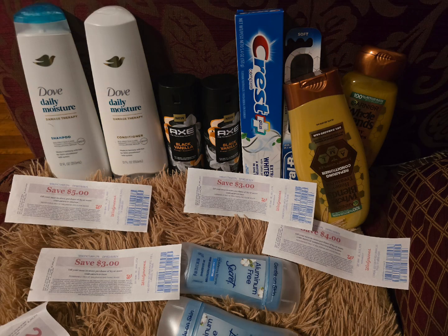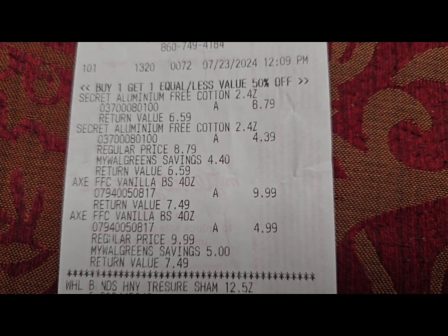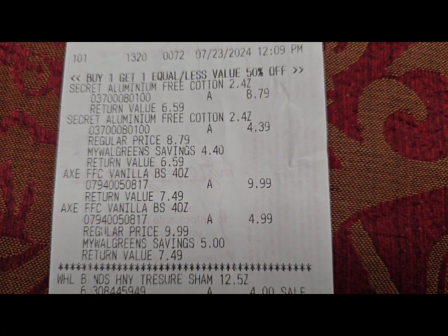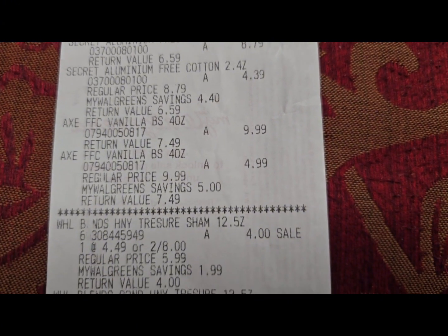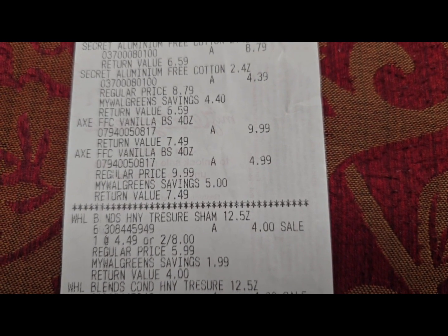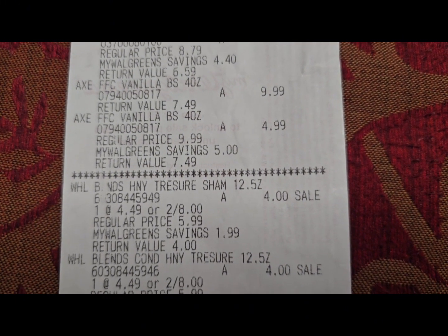So there we have it. So here we go, guys. I bought two Secret deodorants, and those were buy one, get one 50% off. Then I got two Axe spray deodorants, buy one, get one 50% off, which I got $6 off that Axe deodorant.